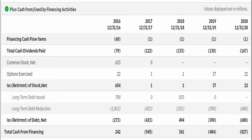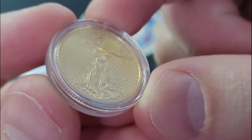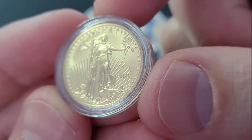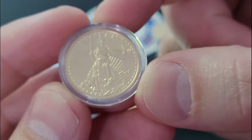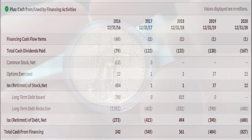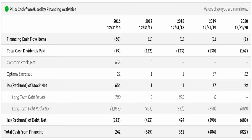Okay, so when they made those payments, that was obviously cash flow moving out, which we noticed with the income statement and the company's now stronger bottom line paying off that long-term debt. We also see that the company paid 167 million in cash dividends to shareholders during 2020, which is up from last year and in general is a good indicator if you are obviously a holder of the stock.